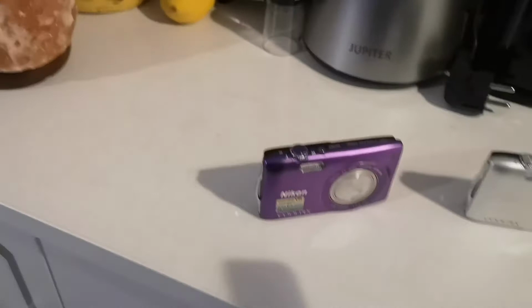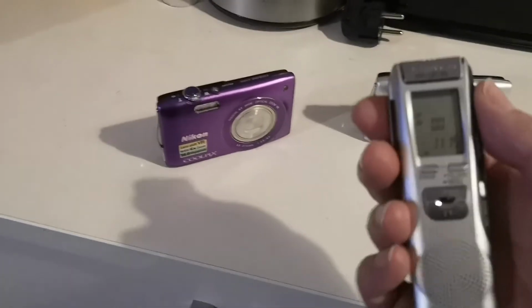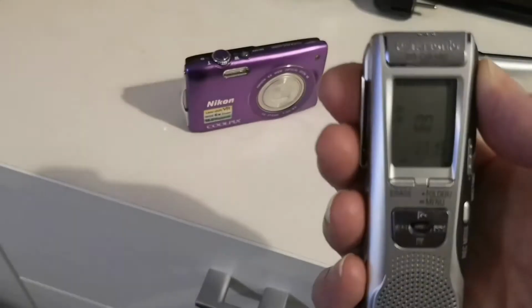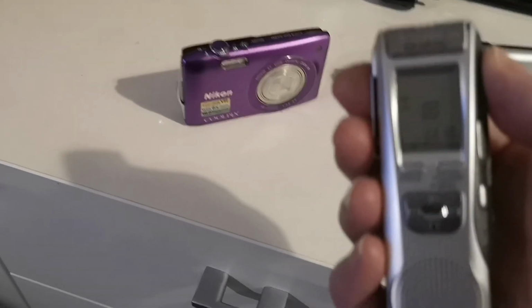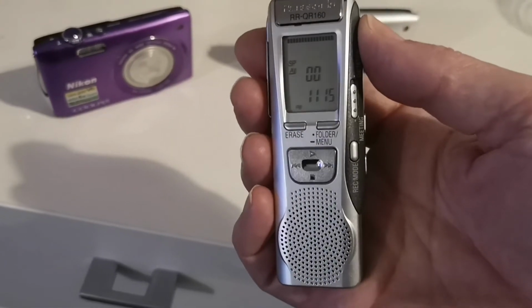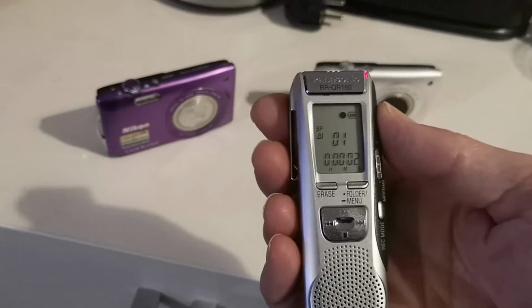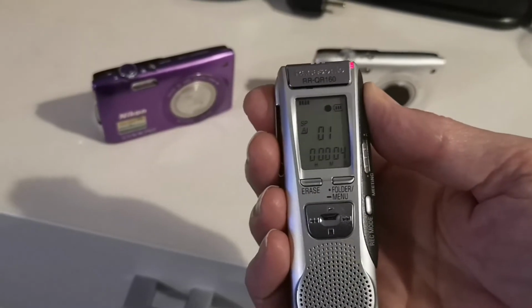And also, in case our model wants to say anything or anybody wants to say anything, this is a rather old audio recorder, dictation machine, Panasonic RR-DR60. If I switch it on, it should hopefully record something. Let's play that back.